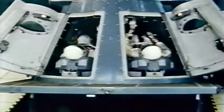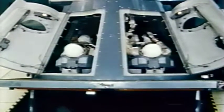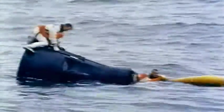The steps were now a normal routine. They had done them again and again. They had practiced flying Gemini 4 in a simulator. They had practiced emergency aborts. They had their temperature and blood pressure taken.